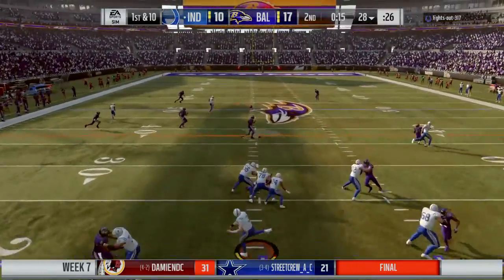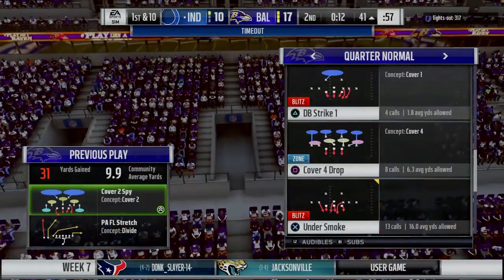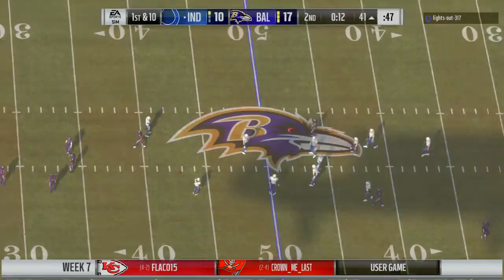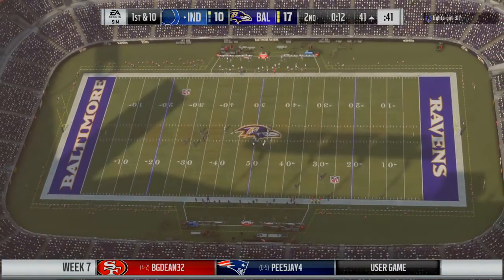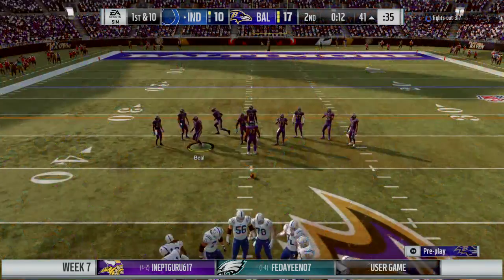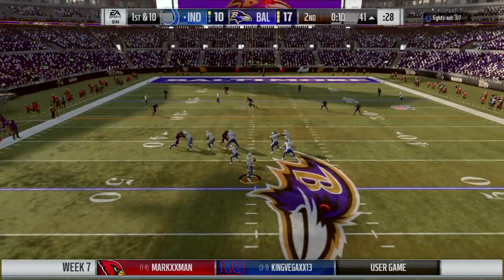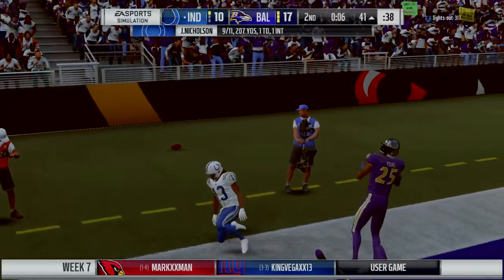Off the play fake. Nicholson. And over the middle, this is Parker. And he'll have it past midfield almost to the 40 before being taken down. That goes for a gain of 31. So the big play gets him across midfield now for 1st and 10. Off play action. Nicholson looking deep for Hilton. And that'll be incomplete with just 6 seconds left on the clock.